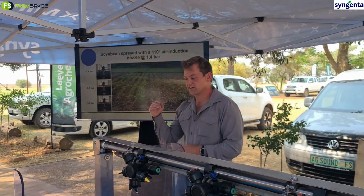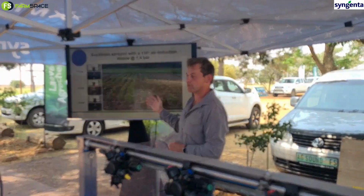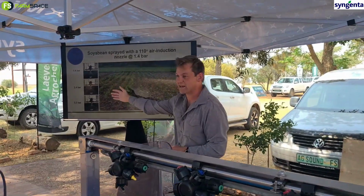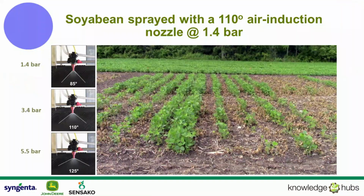It's also important to understand that nozzles operate at specific pressures. So this is an example of what not to do. This is a soybean crop, and they did it for a demonstration, but they sprayed over the top of this with Gramoxone. So ideally you don't want to see any green in this situation, but we're getting green stripes. What's happening is they operated an air induction nozzle at lower than 2 bar, at 1.4 bar.